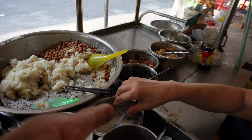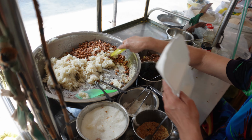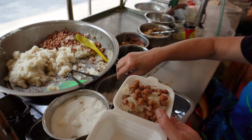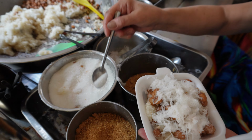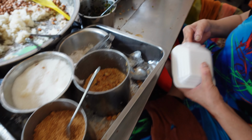Cái này là dừa. So you got some coconut. Oh, okay, cô cứ làm cho con đi một phần đi. So this is just sticky rice and it's got some nuts on top. It's on a steamer, so still very, very hot. And she's gonna put a bunch of other toppings on it. Coconut. Đường, this is some sugar. And these are some more nuts. Holy, 10,000. Cảm ơn cô nhá.